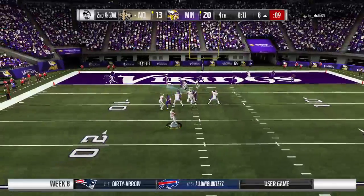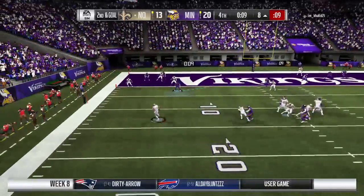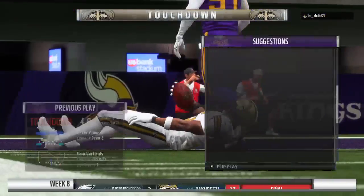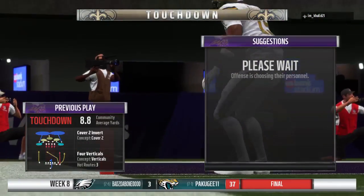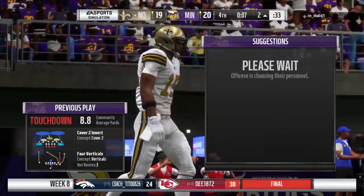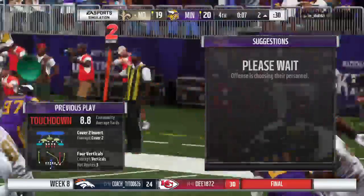Back to throw, Breeze. Being chased out left. And he is across and in for the score. And now they can tie the game in the final stages with the extra point.